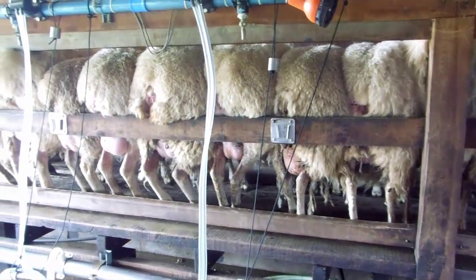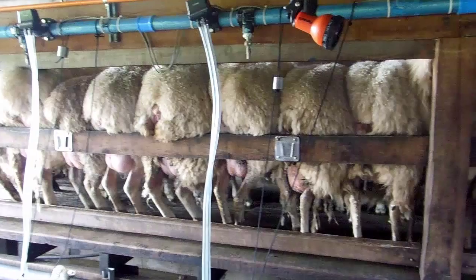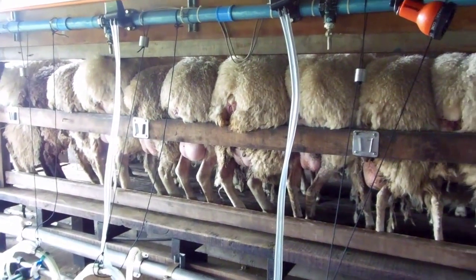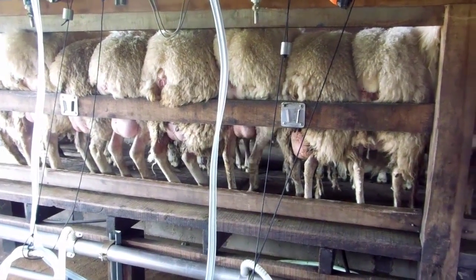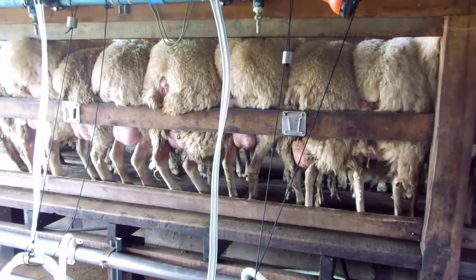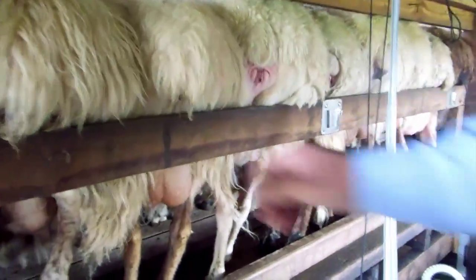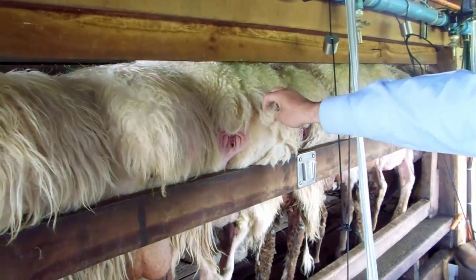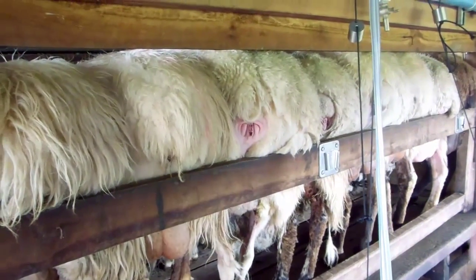So what are they eating? Are they drinking something? Concentrate. Pellets. Oh, okay. 200 grams of grain per day per sheep. Okay. So the wool sheep, this is a wool sheep, and this is a milk sheep. The breed, the wool sheep is long. Yeah. The milk sheep is shorter.